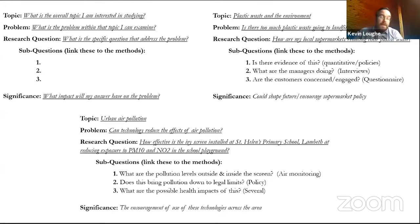Now, to bring up a more physical science example of a dissertation that was done quite recently, a very good dissertation. Someone was interested in air pollution in an urban setting. And the problem they had looked at was, can technology reduce the effects of air pollution in the city? Again, the student stops there. It's very broad and very hard to grasp what method you would use to answer that. So they did a very specific research question. How effective was a specific technology, an IV screen, installed at a local school at reducing air pollution in the playground? You start to see already inherent in that, you can see the sub-questions linked into the method.